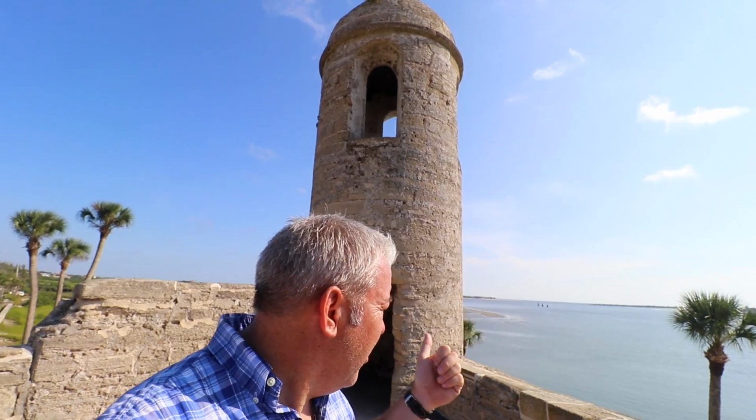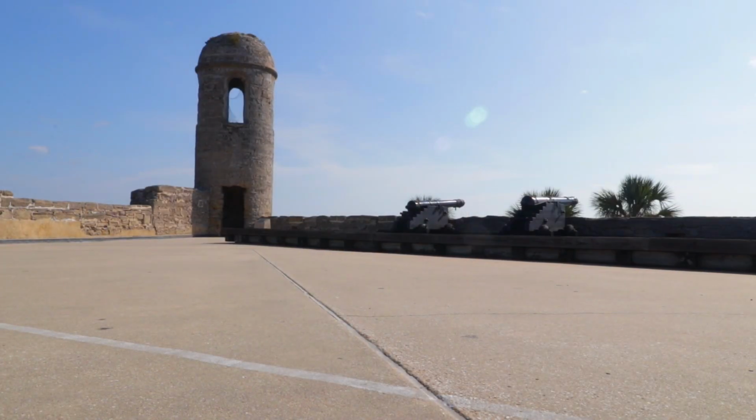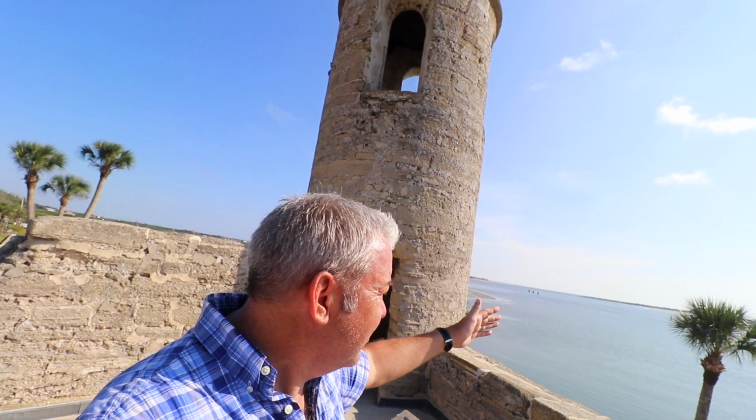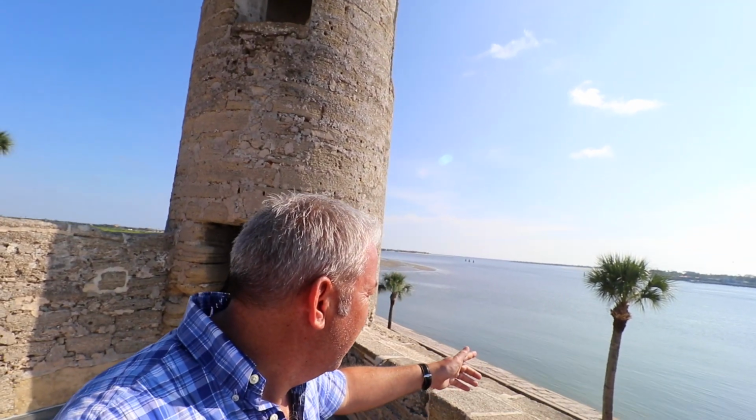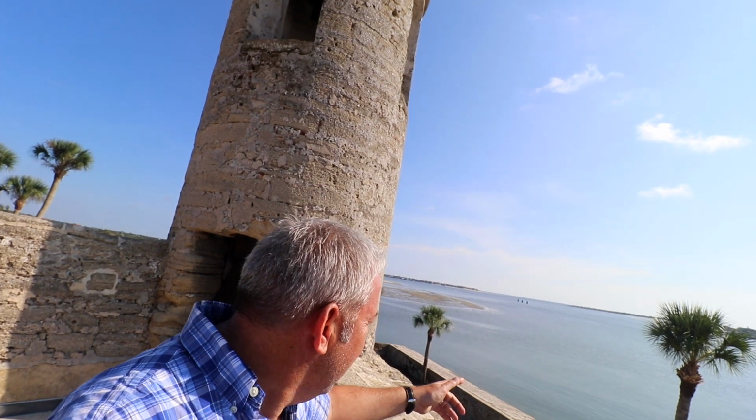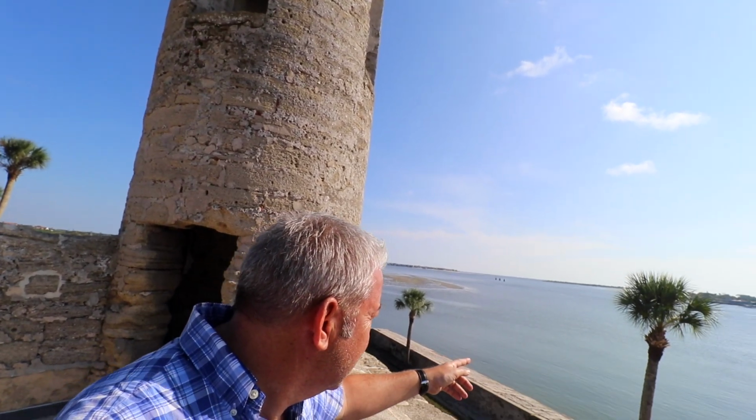This tower was used for sending signals across the bay. There used to be another tower on the other side, and they could send messages. And it overlooks the waterway here. And a few minutes ago, there were a couple of dolphins playing around. They're probably camera shy, or they want a big fee.